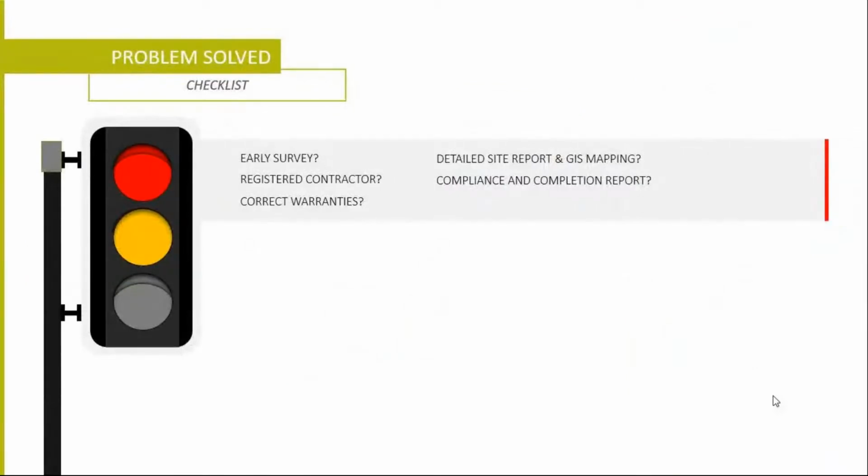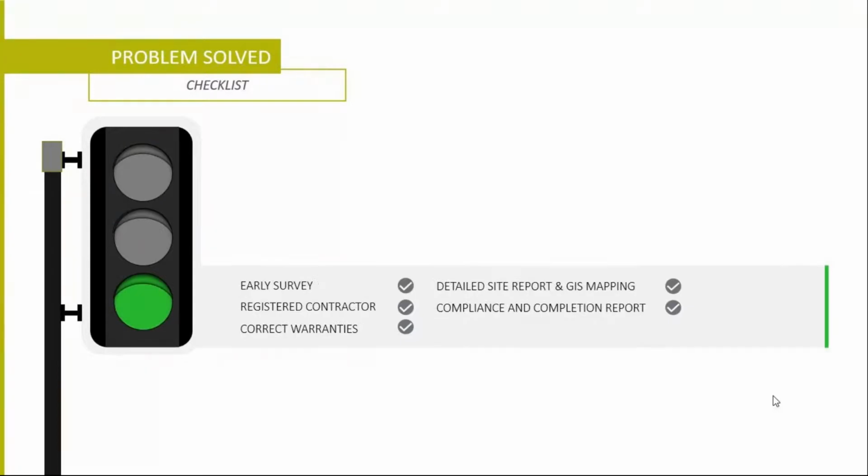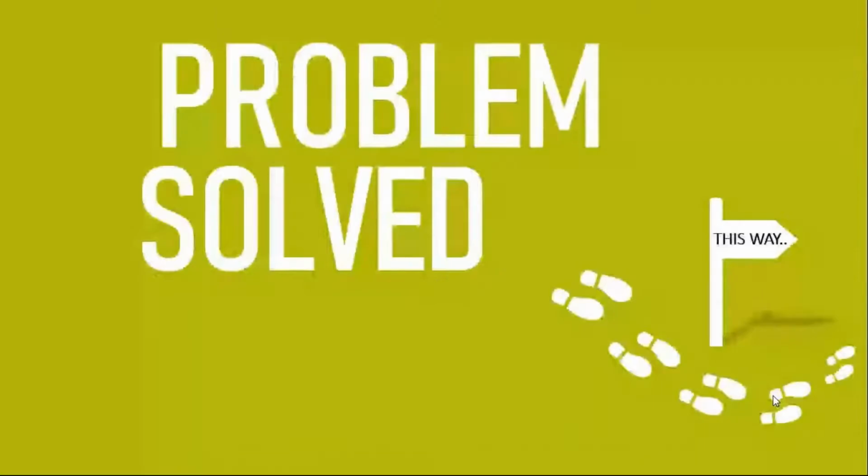So you've got an early survey, a registered contractor, correct warranties, everything in place, some detailed GPS mapping and GIS, the way it's presented, and then at the end of everything you need a compliance and a completion report, and it's all systems go, with a great little graphic there.